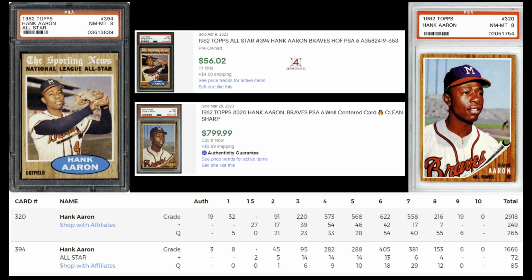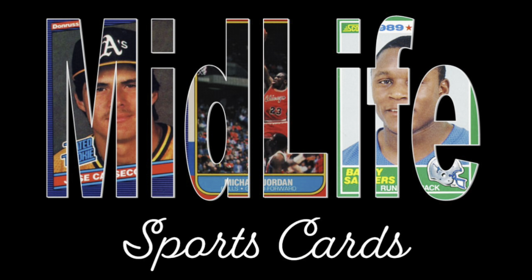So now we're talking about 15 times the price of the All-Star, even though the print run for the regular is double that of the All-Star. Really, really interesting. Now, I totally understand why the demand for the regular card would be more than the All-Star. I get it. But is the demand that much? I think there's big value in buying the All-Star cards during this stretch.